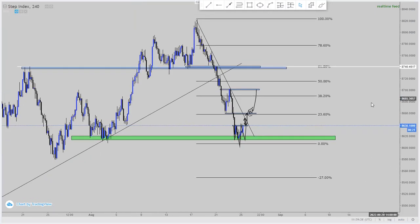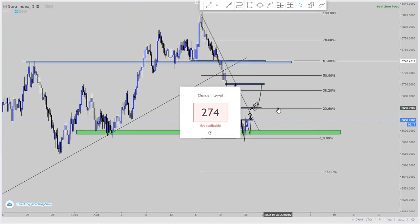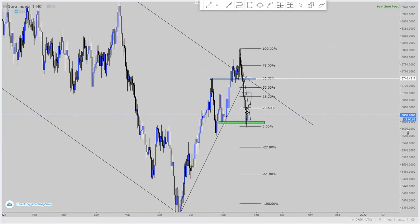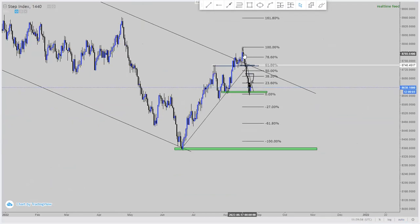Right. So that is what I'm looking at on the step. Just expect a pullback before the major continuation to the downside. Right. So the pullback, as I showed you, here the market faked out. We can say it's a fake out, right?